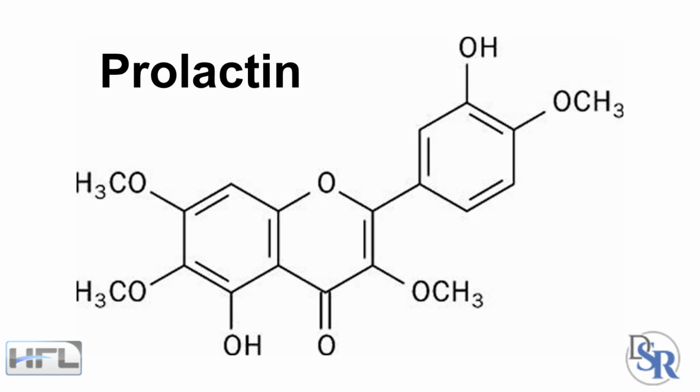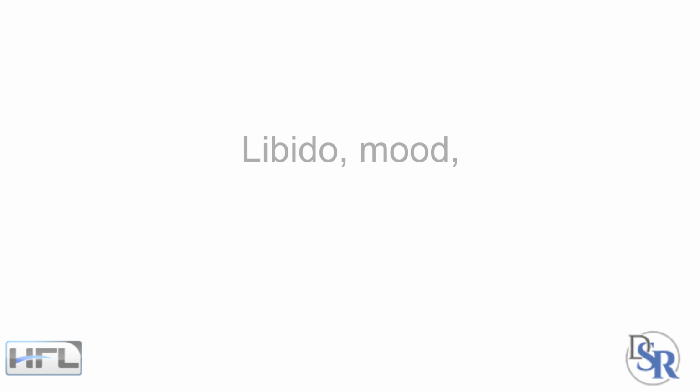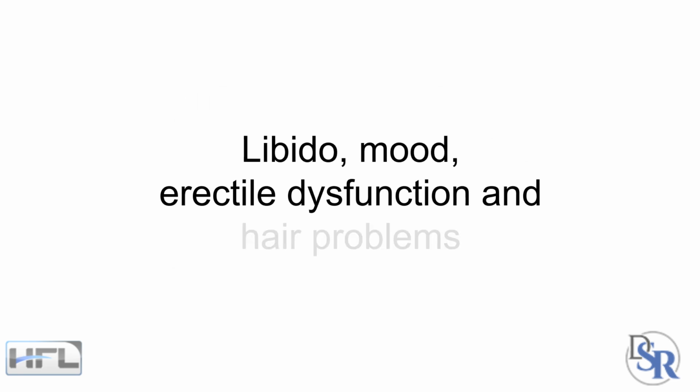I also do prolactin. This is connected to low sex drive. Also, if you have man boobs or gynecomastia, it's important to test for. Prolactin is also related to libido and mood and actually erectile dysfunction.